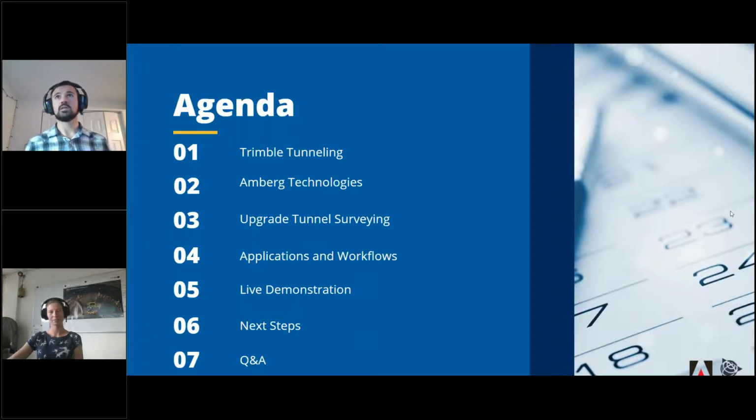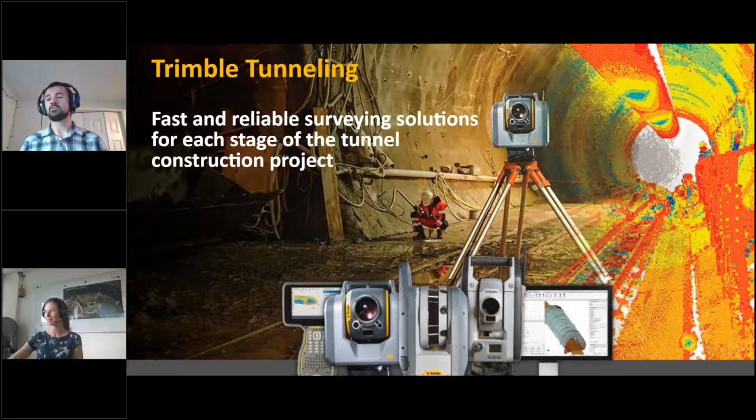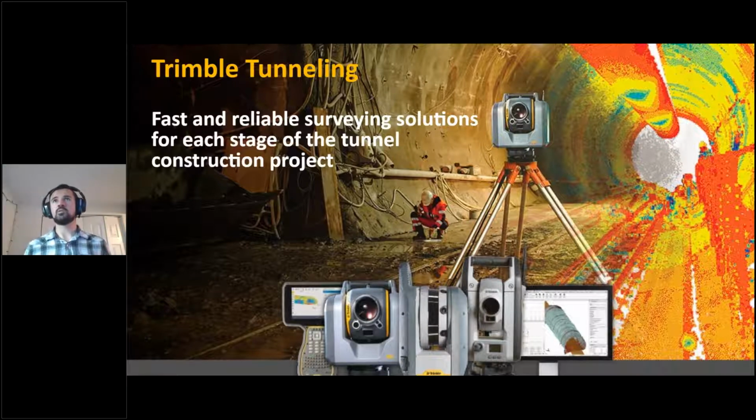So with that, we'll kick it off. Introducing the Trimble tunneling business. We really focus on the core technologies that Trimble is known for, the positioning, whether that's total stations, optical, laser scanning, or GNSS, and combining that with unique workflows for tunneling projects. And it's really all about trying to be as productive as you can be on a tunnel project. As those of you who work in that industry know, the faster you can get work done in the most accurate way, the better.